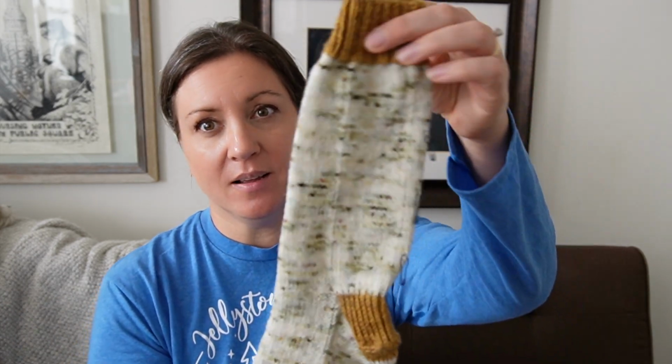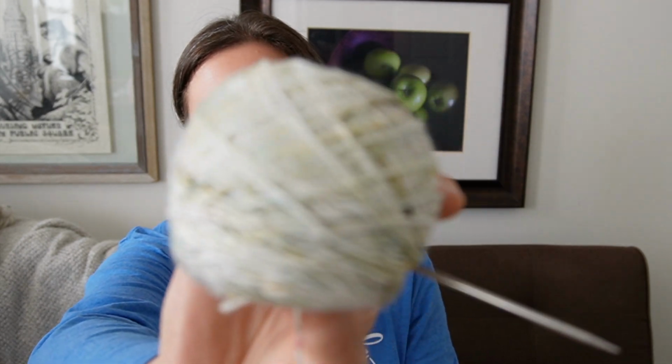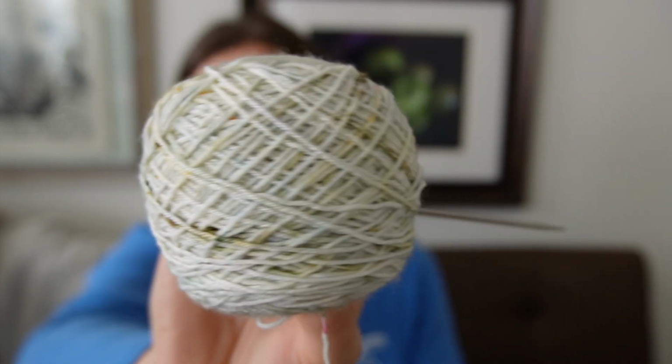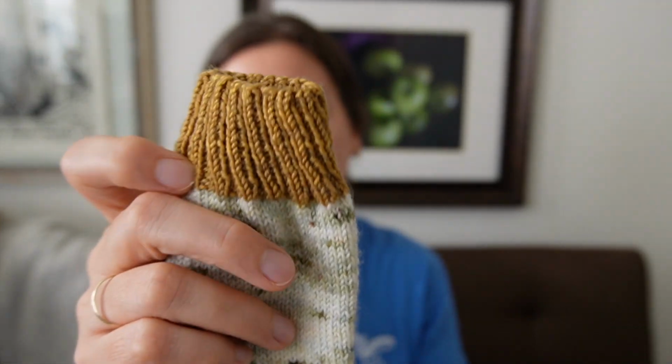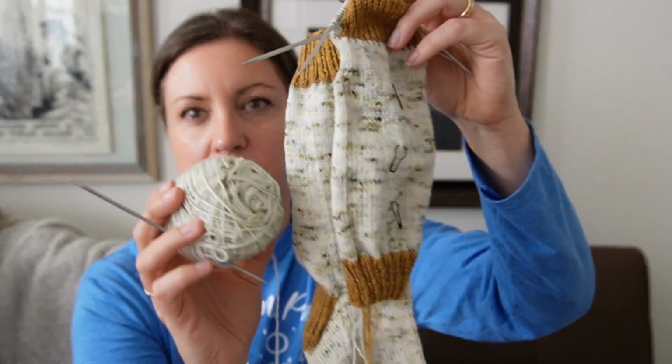This first one definitely needs a mate, and I am just past the heel on the second one, so I don't think it'll take me very long. This, I have shown many times before, is yarn by Hue Loco. This was a yarn that I gave in a giveaway. Its colorway is Emerald Fields, and the contrast color is Ochre. So this one I think is realistic. I think I'll be able to finish that second one by the end of the month.